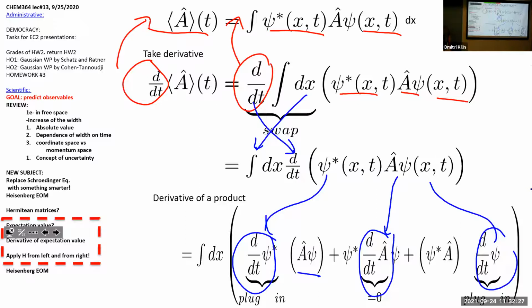What we should focus on is that there is a little star, and previously we were preparing ourselves to deal with this conjugated wave function. So generally all three terms must be there, but in many basic exercises it's okay to assume that the operator doesn't change over time and this term will be zero.